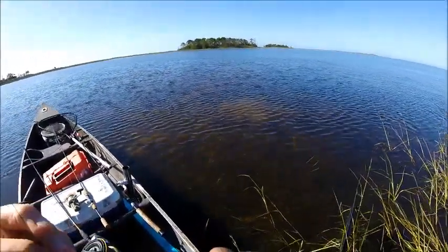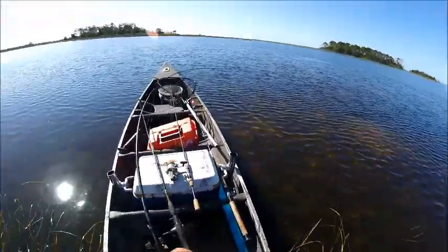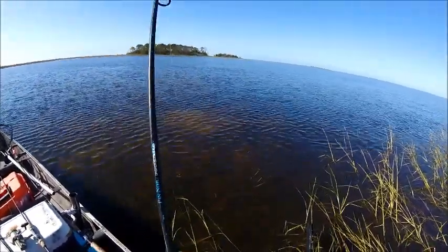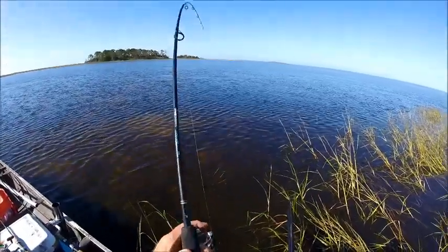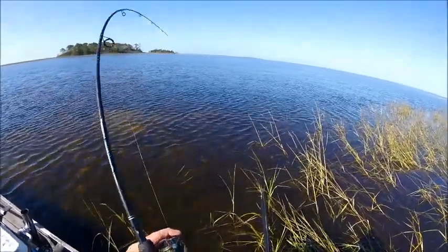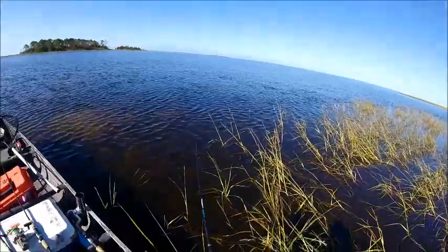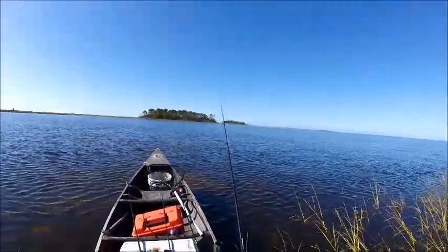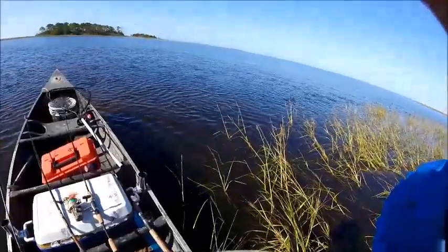Get off me, grass. At least I think he's a stingray. Maybe he's one of those giant redfish. But the closer he gets, stinger. There we go. Adios, stingray. Broke off everything. Alright, re-rig time.